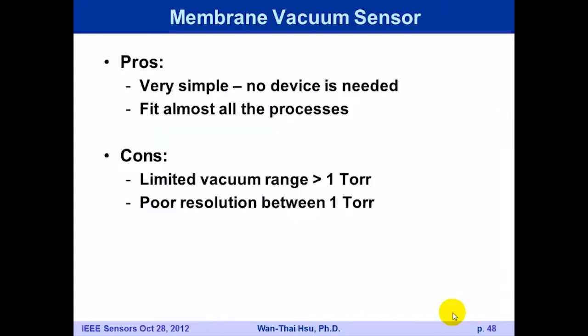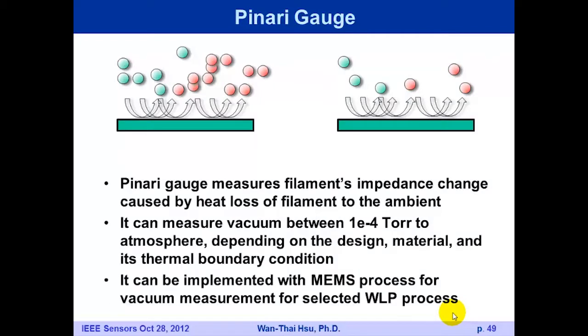So what we move on to is different things. Again, pros and cons here: it's very simple, no devices needed. You don't need special knowledge to design your vacuum gauge, and it fits almost all processes, but it has its limit on the vacuum level, as I said earlier. And because of time, I'm probably going to move a little bit faster.